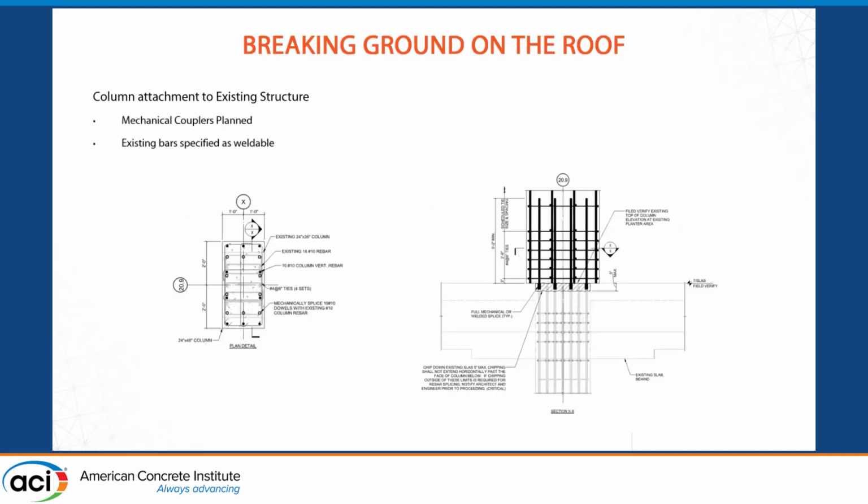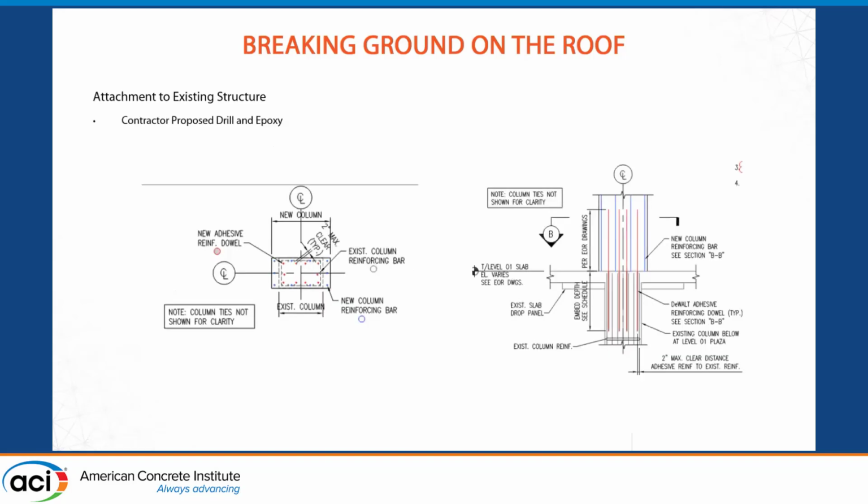Tying into those columns, there's a note on the existing drawings that said that the vertical bars at these particular columns were weldable. So we believe that was their original intent. We did try both, and our intent was that we would either use mechanical or welded couplers. But once they got into it, they were going to have to take out too much concrete of the flat slab in order to get access to either weld them or to turn the screws on the mechanical couplers. And so they came back and they simply wanted to drill an adhesive anchor using standard lap lengths. So they were very long embedments.